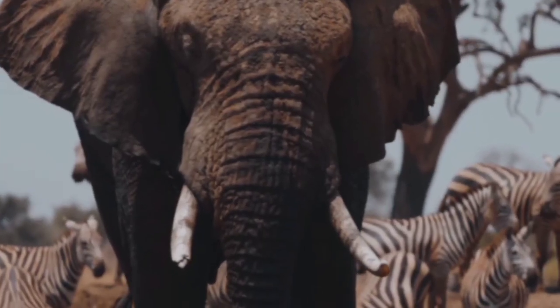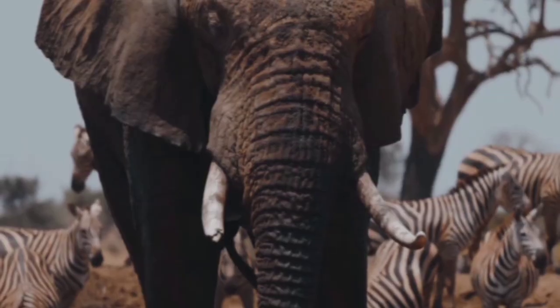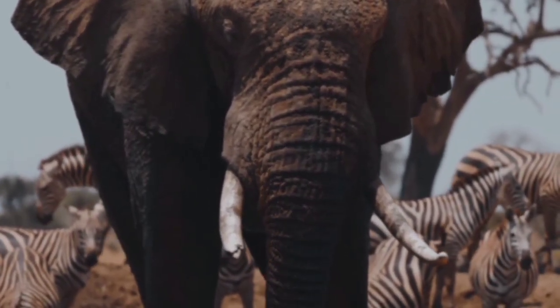Zebra stripes, more than just a fashion statement. Zebra facts. Zebras are renowned for their distinctive black and white stripes, but these patterns serve purposes beyond aesthetics.